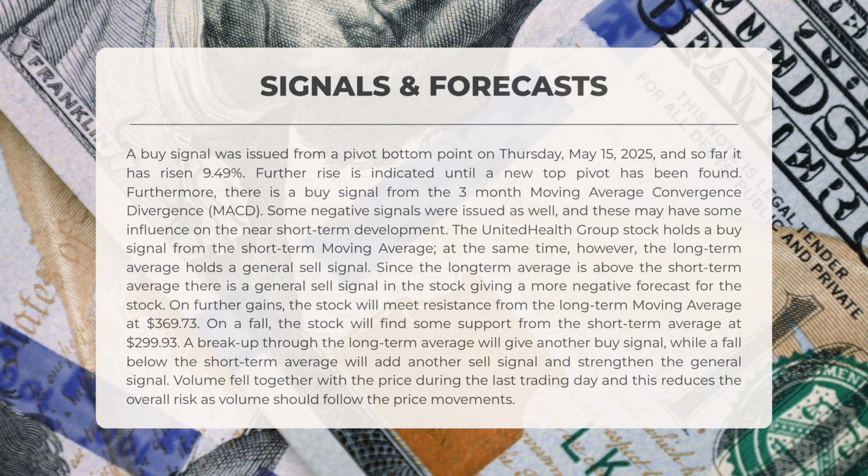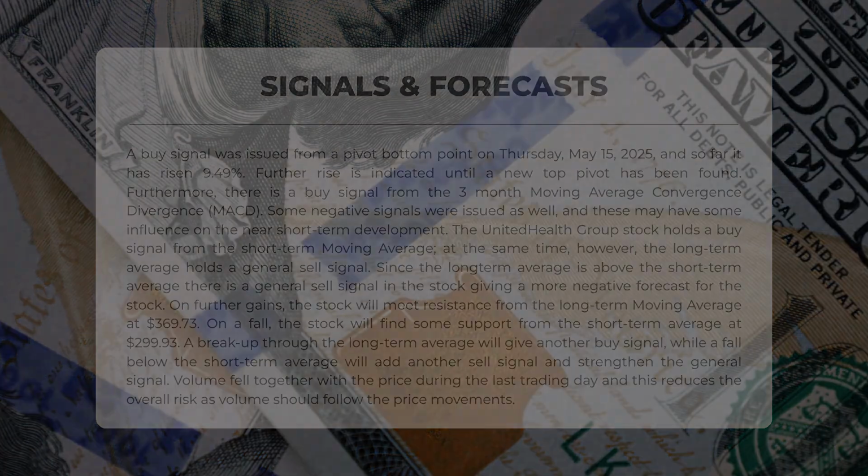Notably, volume decreased alongside the price during the last trading day, which reduces the overall risk, as volume should ideally follow price movements.